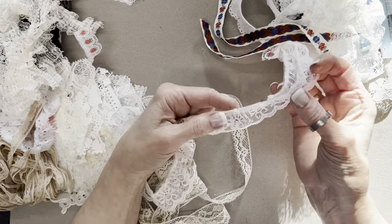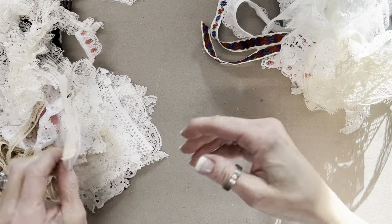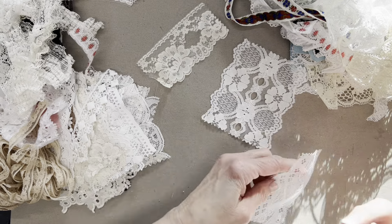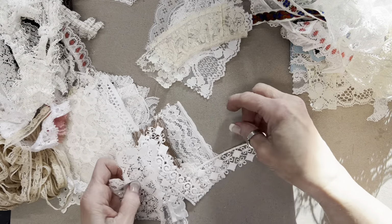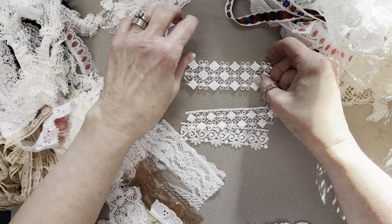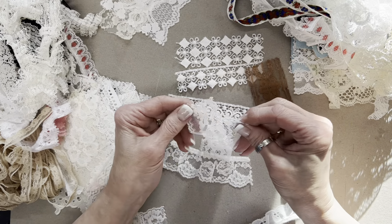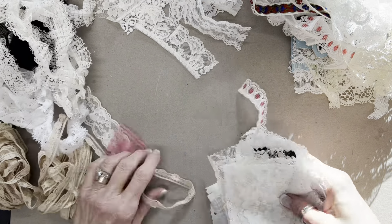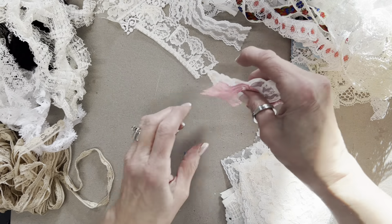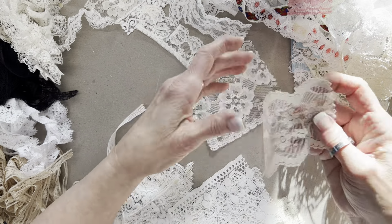This one, we've all seen this a million times. This one is nice because it's sort of an ecru color. Again, some of these small samples. Some are more lovely than others. Oh, this is cool. Can't you just picture these on something? Oh, there's another piece of that with the red. Here's this little smidge of pink. Well, let me do these smaller ones. And I probably won't show you every single one, because how excited could you be about lace?